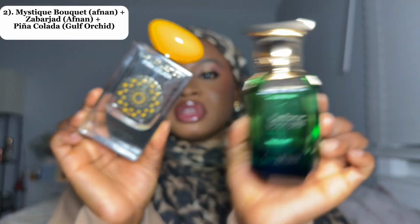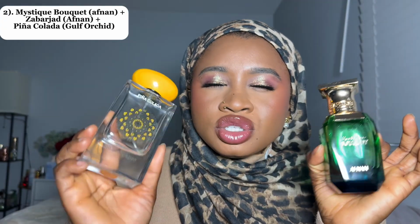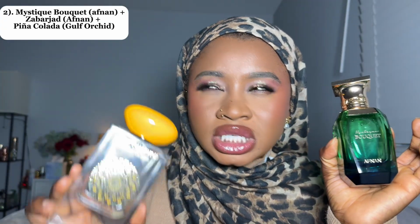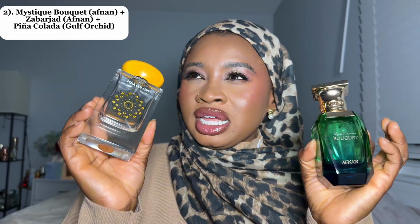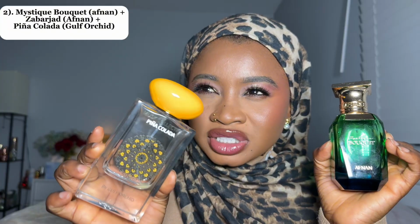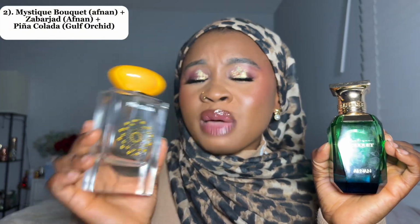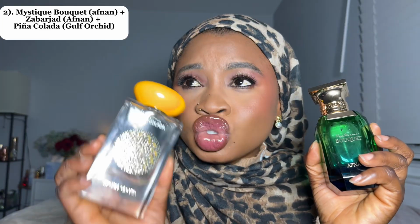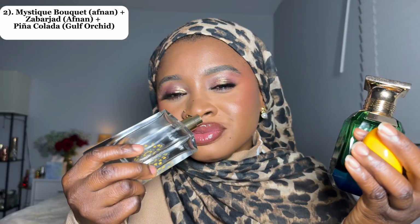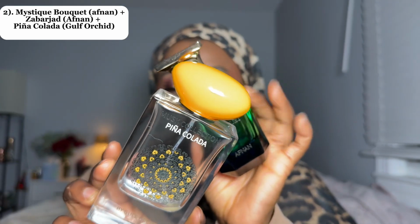layered this particular fragrance with Piña Colada by Gulf Orchid, and this is a sweet, juicy, fruity, smooth scent. I get that pineapple scent in here, but honestly it's not the only thing you get in the fragrance. But this is so nice, and it's so clean. It's slightly soapy. No, not slightly, it is soapy. It's so pretty. So to sweeten Afnan Bouquet, I used Piña Colada, right?